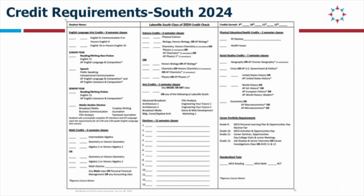On to the science in the top middle. If your students started out in physical science as a 9th grader, as a 10th grader, they would take some form of biology. And then as an 11th grader, they would take some form of physics. As a senior, they could take physics or something else along the science area.